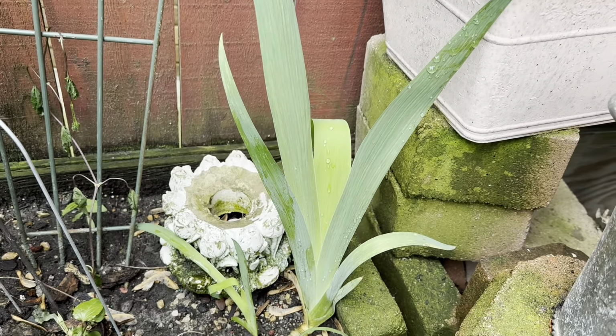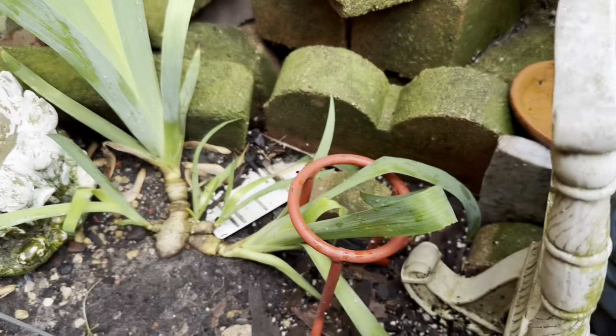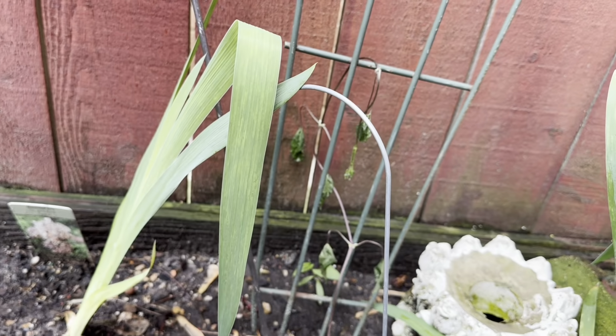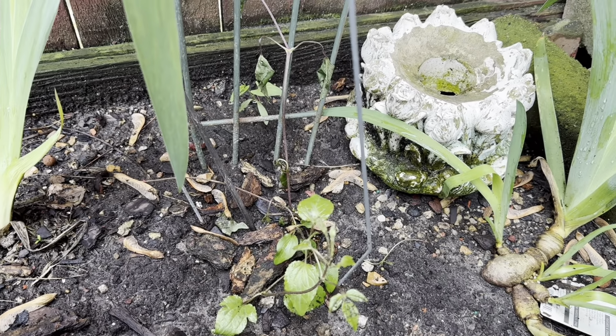And I have these irises that came back, that I believe I planted 2 years ago. And here's another one. And I have this clematis that I don't know if it's gonna survive.